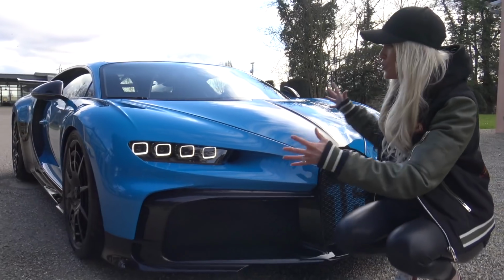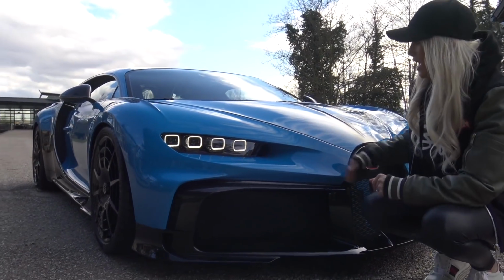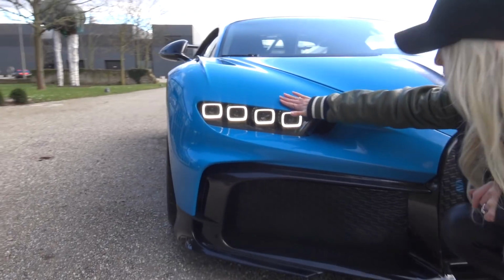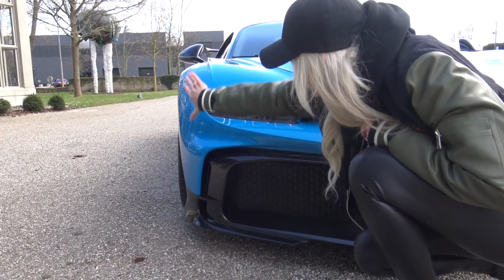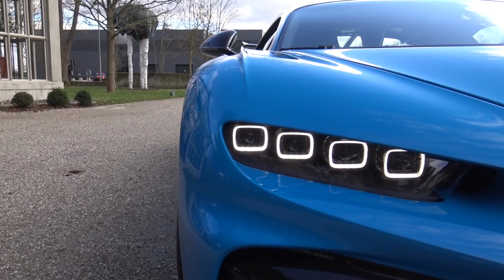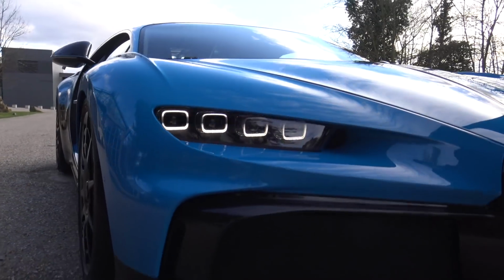You're looking at a whole new front for a Chiron. And this has become much more aggressive here. This comes over the headlights. This has been widened. This whole air intake here is also wider. So you're looking at a whole new front here. They've taken off 50 kilos from the standard Chiron.